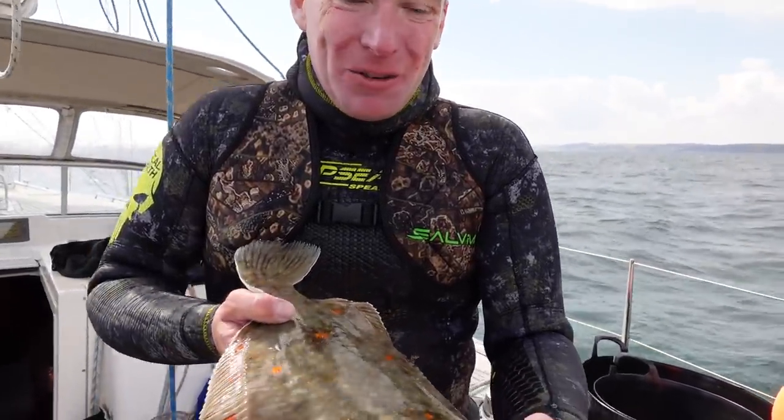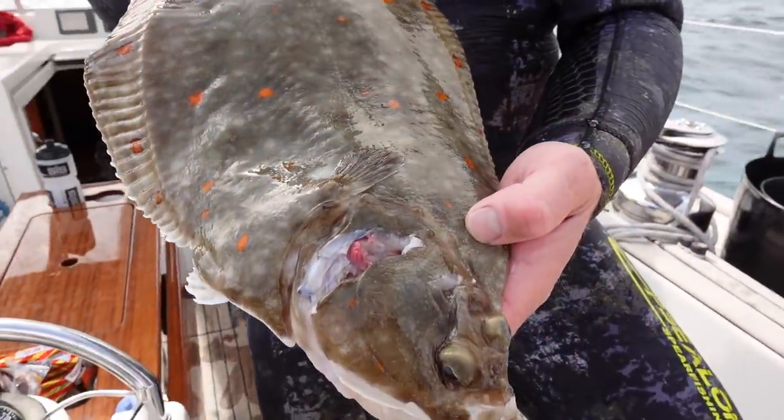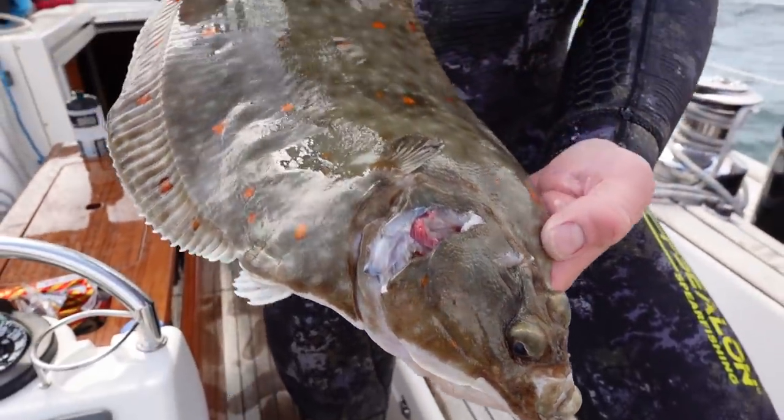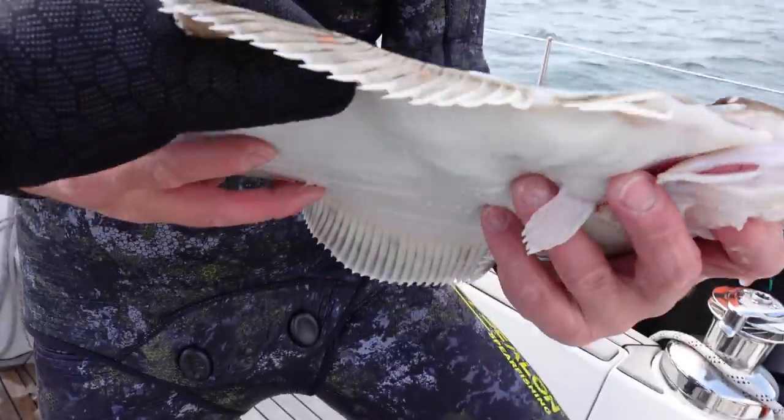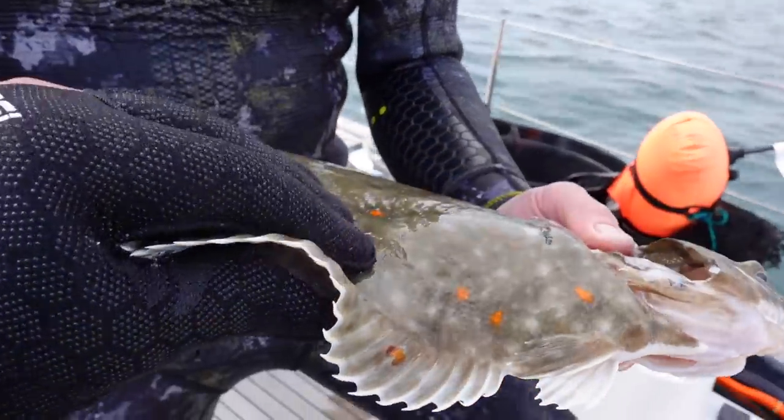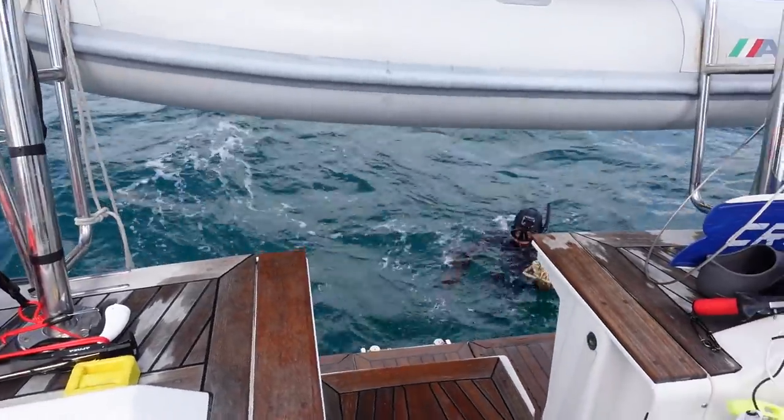So yeah, I was so happy. Stunning fish. Yeah, I'm really absolutely pleased. Absolutely stunning. Really mottled and pretty seriously chunky as well. Yeah. Well done, Jamie. Well done.